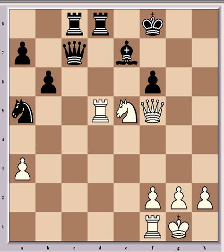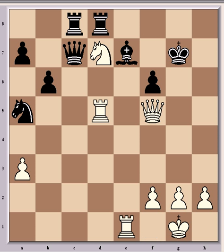So, f6 anyway, and knight d7 check, and Black is forced to give up the exchange in order to save the game with a rook takes d7. Anything else would lose. For example, if king g7, then rook e1 with a winning advantage for White.